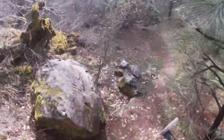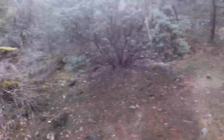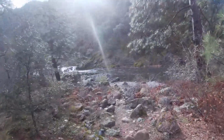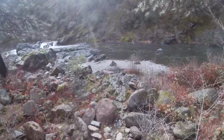Steep hill. All right. So this is looking good, actually. And we're at the river.